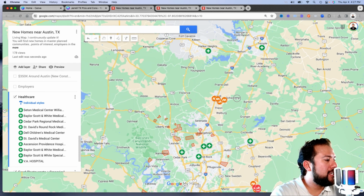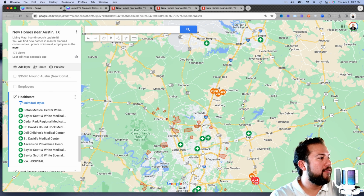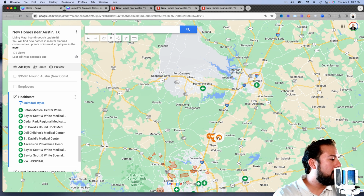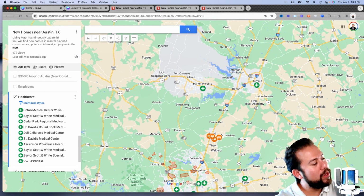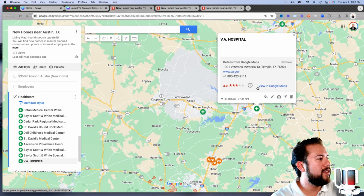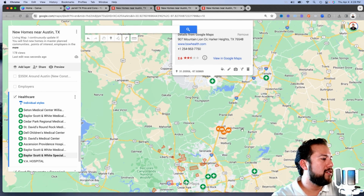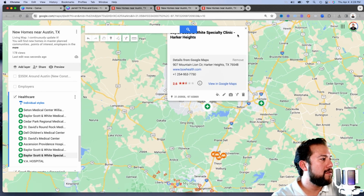So you can see in relation to where Jarrell is right here, where these 4 houses are, we have so many south. And this is all within, I would say, a 30-minute drive. It's the ones down in the south here, at least. Up here, probably within 45 minutes, because Temple's not too far. But you have Temple, which I think this is the VA. Yep, the VA. And then you have Baylor, Scott, and White. And those are all over Austin, and a very respected hospital.